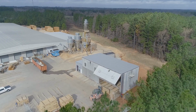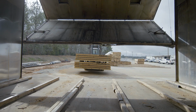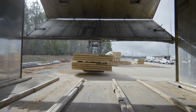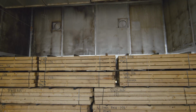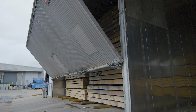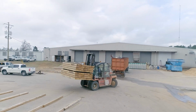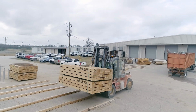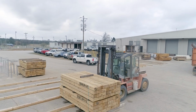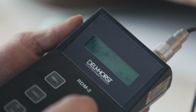Next, the logs are off to the kiln to be dried. Southland uses a dry kiln that bakes the cants until moisture content is low. This helps stabilize the logs, provide increased quality, and prevent any twisting or warping. The baking process depends on the type of logs, their size, and the time of year. After baking, we allow the logs to cool down and acclimate before they're run through the planer.